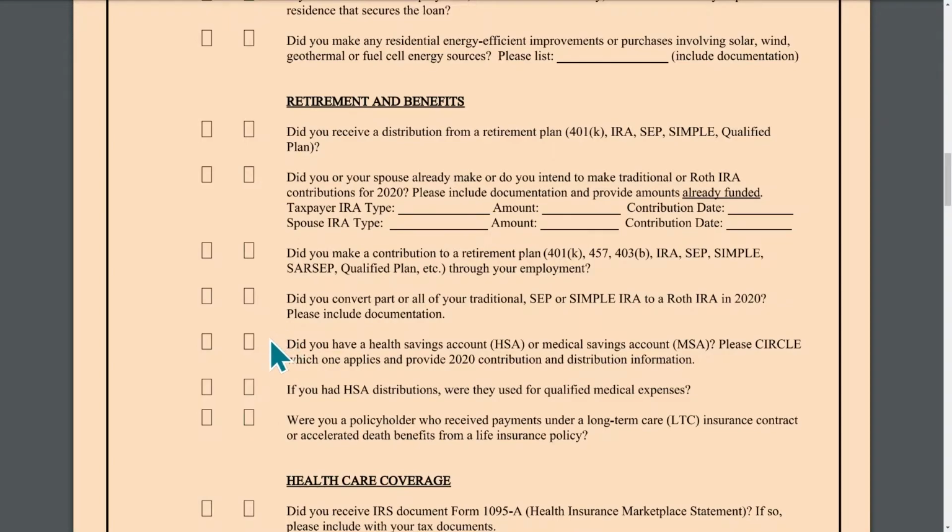Okay, and then the next two questions are about health savings accounts or medical savings accounts, so HSA or MSA. What do we need to know about these ones? We need to know if you had one and if you made contributions or distributions from either. You'll get tax forms related to that as well, so please include those. And then if you did have HSA distributions, they had to have been used for qualified medical expenses in order for those distributions to be non-taxable. So please check yes if you did use your distributions for qualified medical expenses.